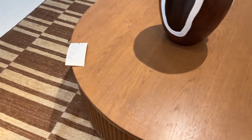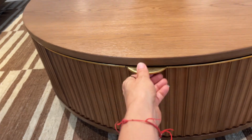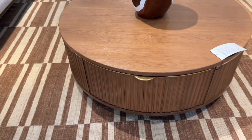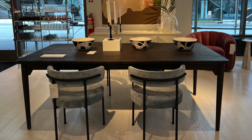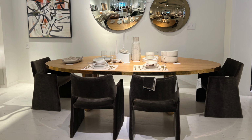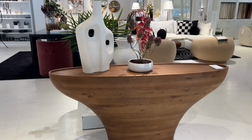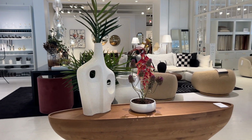What makes this piece extra special is the unlacquered brass trim that will naturally patina over time, plus the soft close drawer with a fluted front for hidden storage. The key is combining modern with vintage inspired lines for a look that feels timeless, not trendy. Along with shape and form, texture and craftsmanship are huge in creating that high-end look.